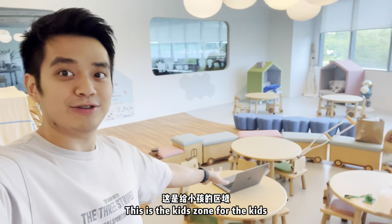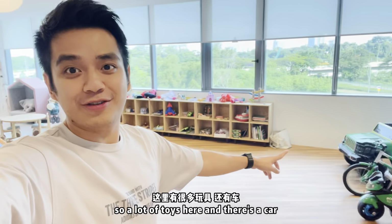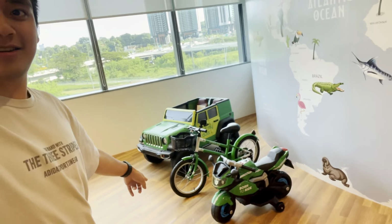So this is a kid zone for the kids when their parents are working. So a lot of toys here, and there's a car and bicycle and bike. That's so cute.